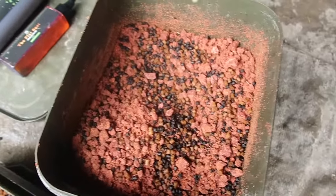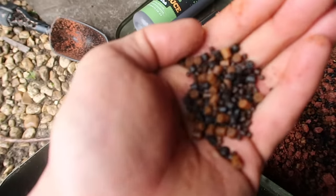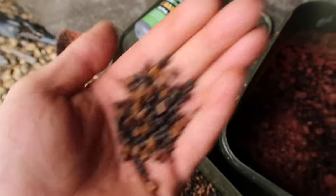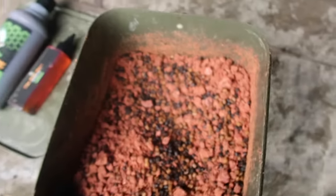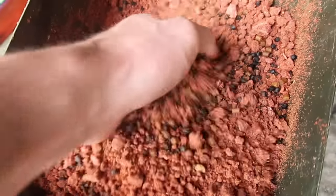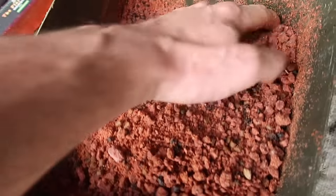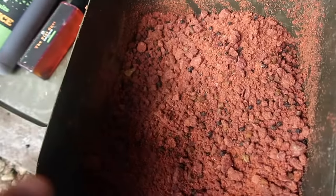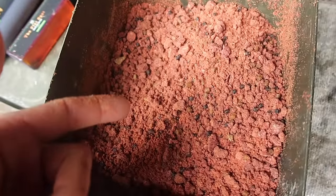The reason for that is because I fish little tiny mesh bags with maybe that much pellet on, with a little wafter over the top of the bait, and I think that works a treat. So I'm going to just put some in the mix, not loads, I don't want loads in there because they're quite high oil, they are. So that's that. Next up, I'm going to come in with some hemp, and again, I'll show you in a second when I've added that in.